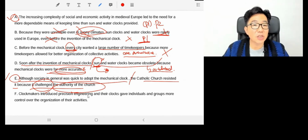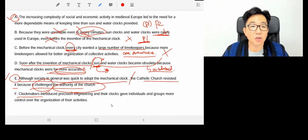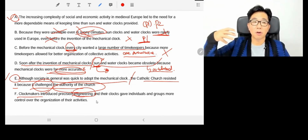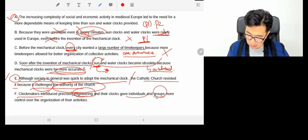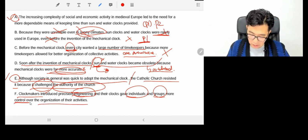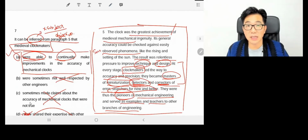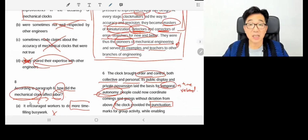F: clockmakers introduced precision engineering. Clockmakers were the leaders, pioneers. They always worked to make it more accurate. They led the whole mechanical engineering field, leading the way to make it more accurate and precise. So they introduced precision engineering, and their clocks gave individuals and groups, collective and person, more control, more autonomy over the organization of their activity. Where is that? It's a little bit of paragraph 5, I guess, but indirectly, because these people made it more accurate, but mainly it's paragraph 6, right?